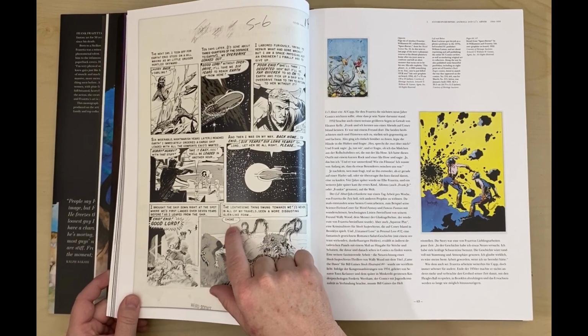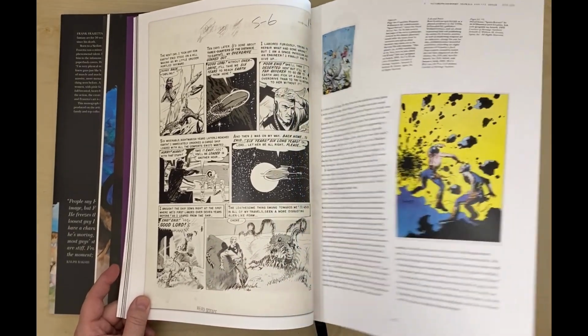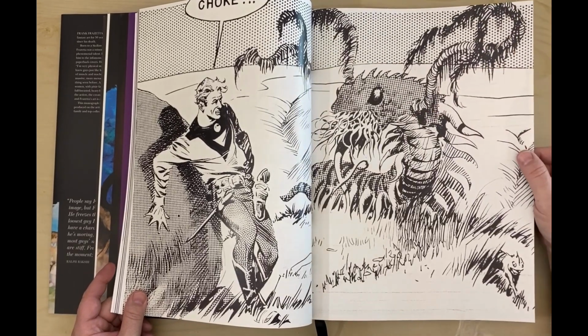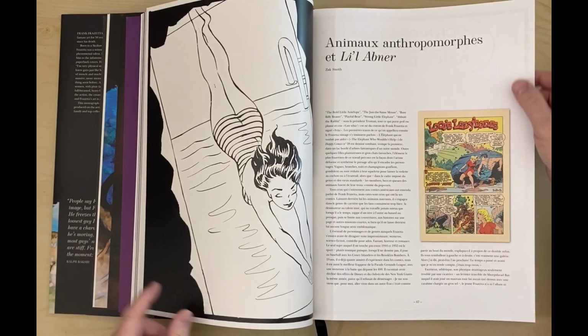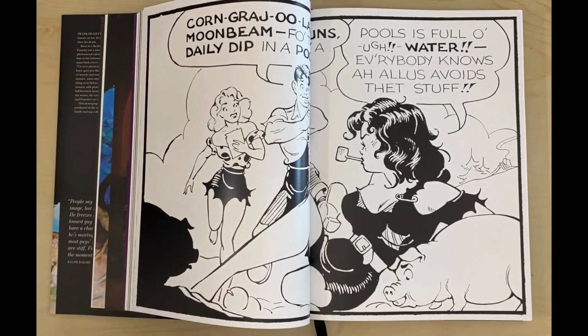All these horror comics where they're going to have somebody gasping and it'll have the thing choke. Look how blown up that is. Look at those halftones there and everything. That is crazy. That is crazy. Look at this, the Little Abner stuff.